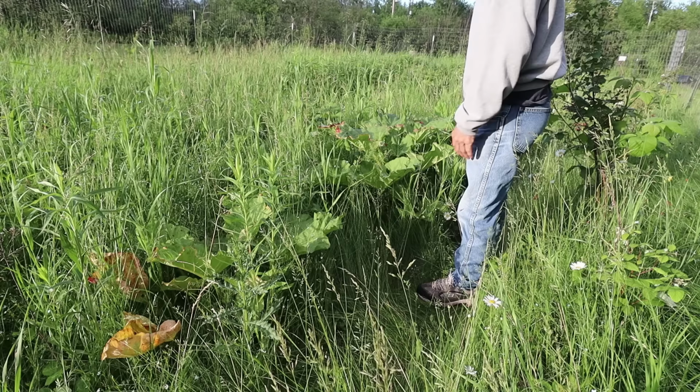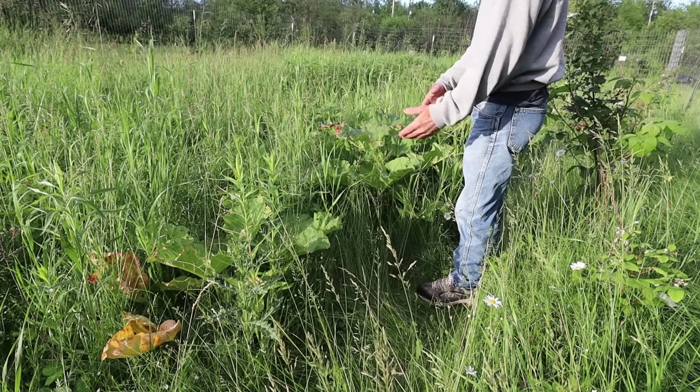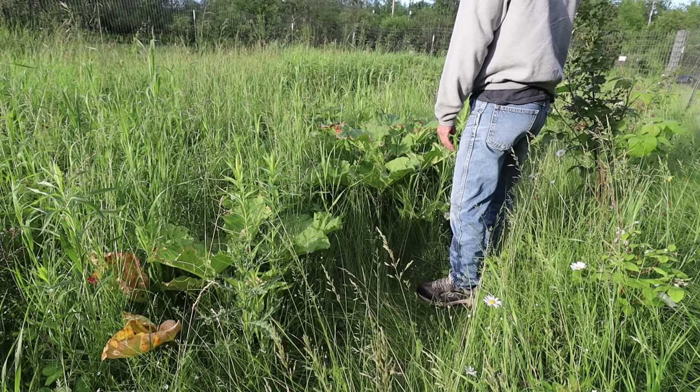So anyway, this is kind of my, I don't know what you would call it, but I can just have an unlimited supply of plants that I can just dig up and next year they'll come back up again.